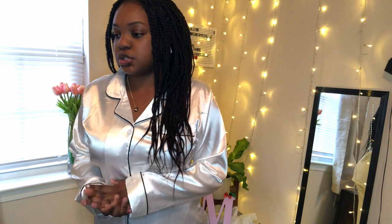But overall, it feels great. It is genuine satin. The material is very soft. The details are very pretty, just like the first set I wore. The trimmings give it a sophisticated feel, like bourgeoisie vibes. But it's very simple. I believe this was probably $14 when I purchased it. And it was on sale.